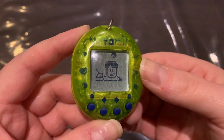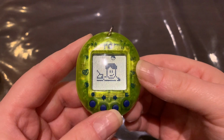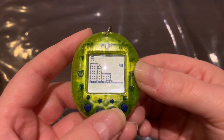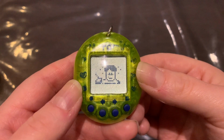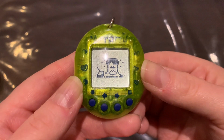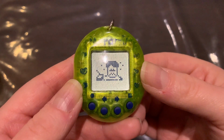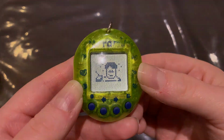That is the My Family virtual pet. This is such a great pet because you get to choose between 3 different characters. You have a lot to do, and it keeps it interesting for a while as well. So yeah, that is the My Family one.